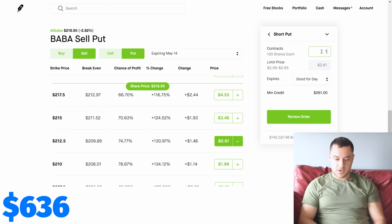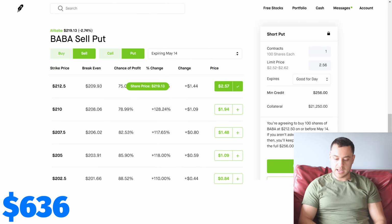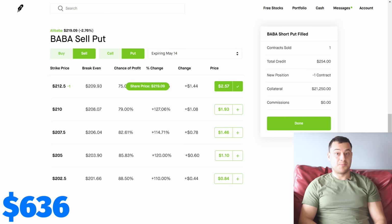And again, I'm going to pick one contract and I'm going to put in the bid price of $2.56 or $256, review this trade and put it in. And actually, as I'm putting in this trade, you guys can already see that I have to go in and cancel this trade. Boom, I'm going to cancel it because the bid price has fallen quite a bit and this is a very volatile stock today. So instead of 256, I'm going to put 254 and quickly review this trade and hope that it goes through. Submit. And boom, we got filled and I collected another $254.